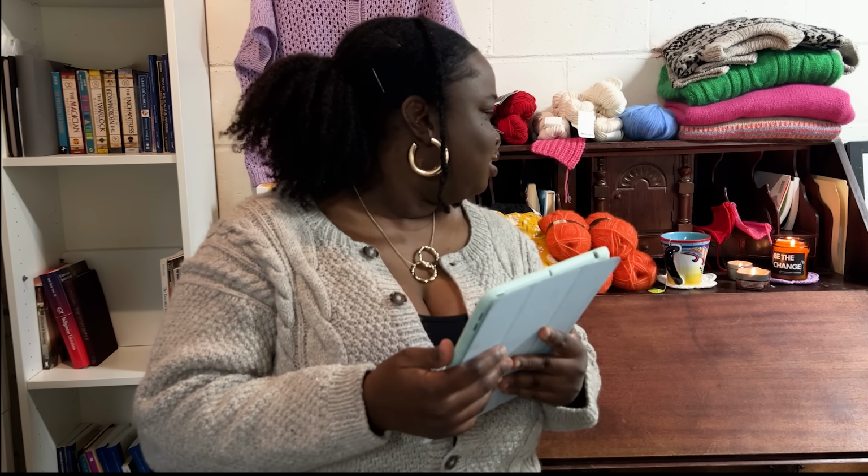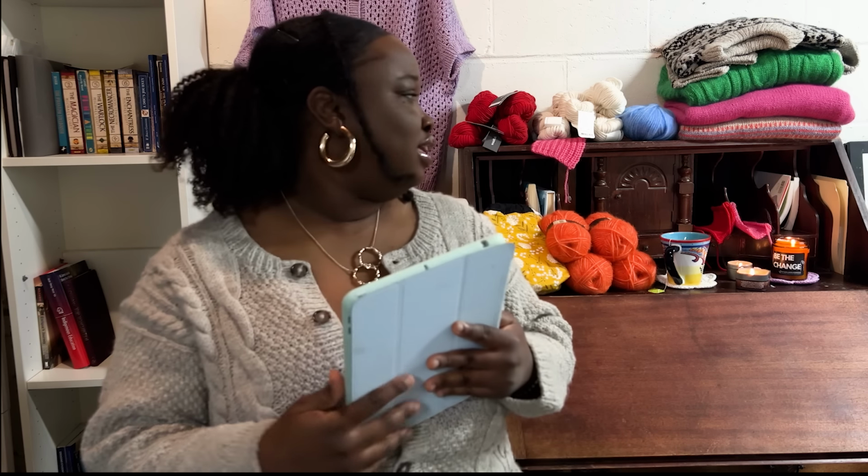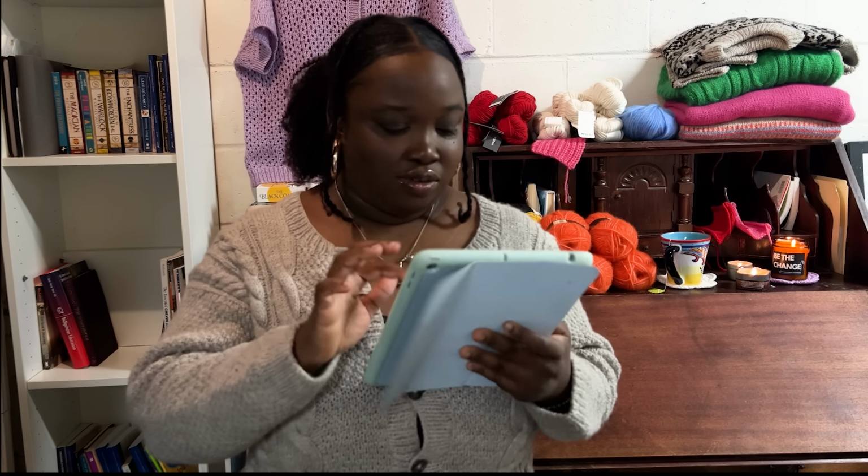And I don't know if you can hear that, the candles. I think I forgot to trim one of the wicks, and it sounds really loud. I can hear it just making that weird sound.